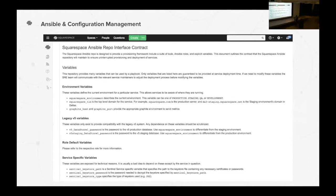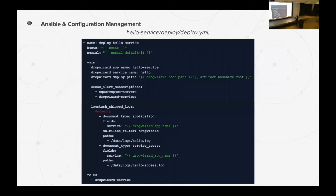So in order to do that, we developed an Ansible repository interface contract that tells developers exactly what is available for them to use in their configurations for their microservices. Let's see an example here. If you want to interact with Graphite, we give you that through the Graphite host and Graphite port variables. And as long as you template those variables in your configuration file, they will be added dynamically during deployment time. So an example is here.